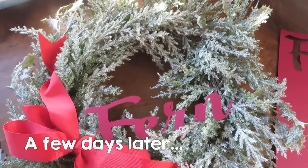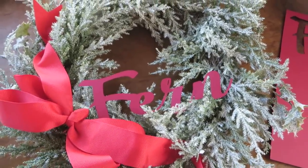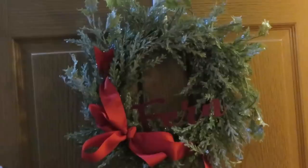I got this Christmas wreath ready to take over to Grandma Fern. I put a bow on it and put her name on it so she can either hang that on her door or inside of her room there. You already got the buttons pushed? We did. Yes. It was time to change out the fall one. Do you want it on your closet here or on the front door? Okay.